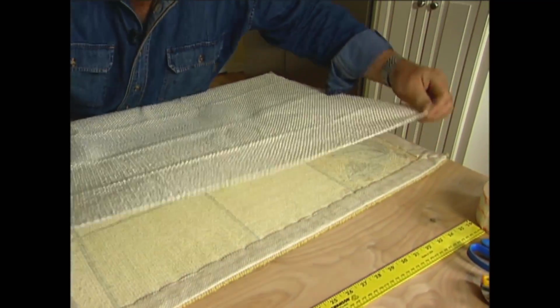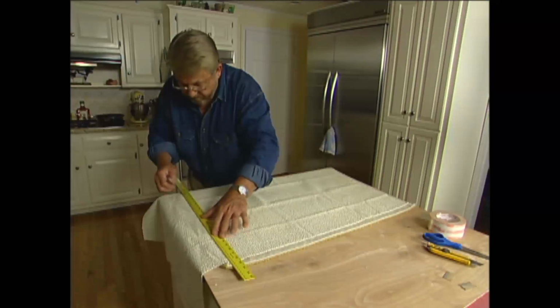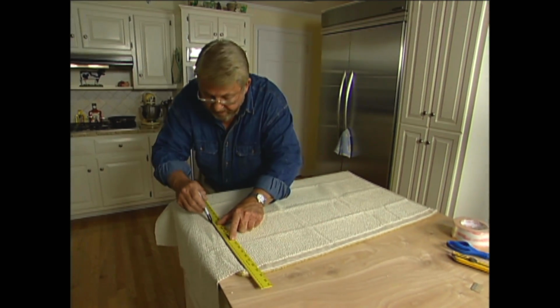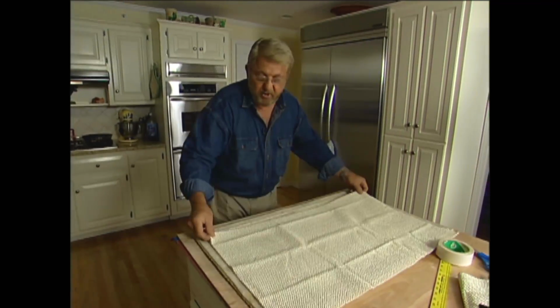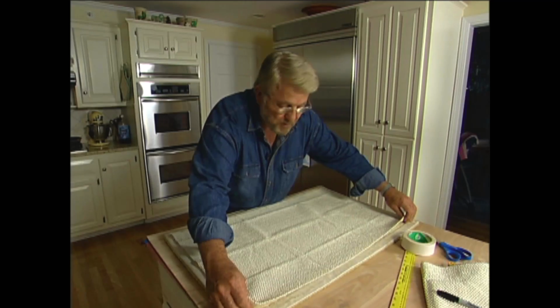I've turned the rug over and am placing the rubber pad on the back. I'm going to mark this just so that it's about 1 inch smaller than the rug itself. Now I'll cut this out with a pair of scissors. Okay, I'll check this for fit. Should be about a 1 inch margin around the edge, more or less.